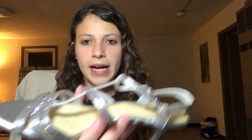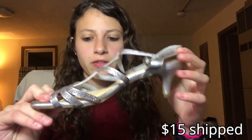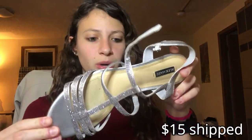Next are these Alex Murray shoes. I think these are perfect for like a wedding, like a bridesmaid or a flower girl or something. They're size 8.